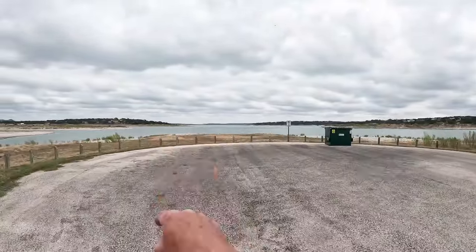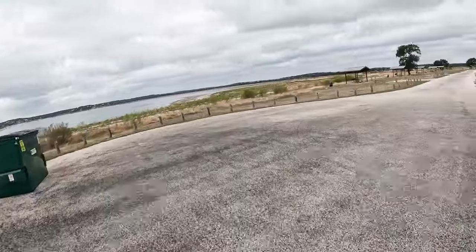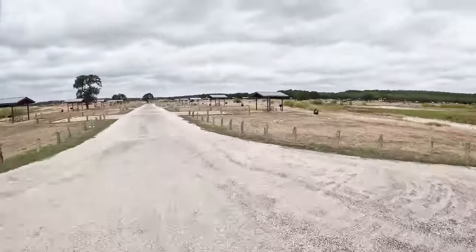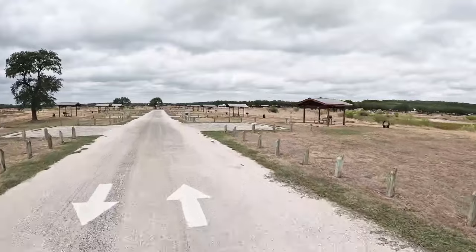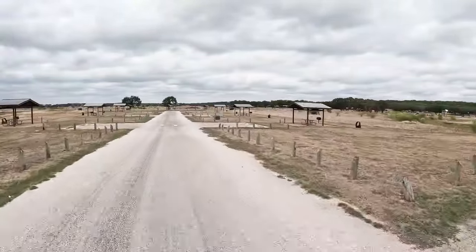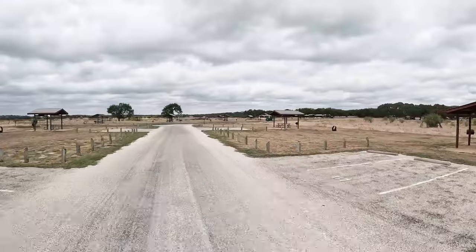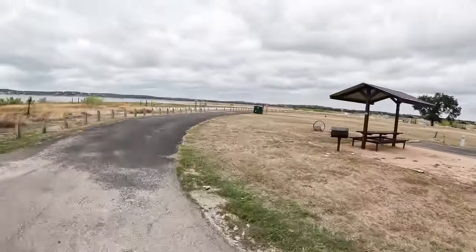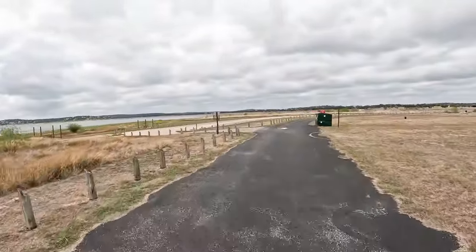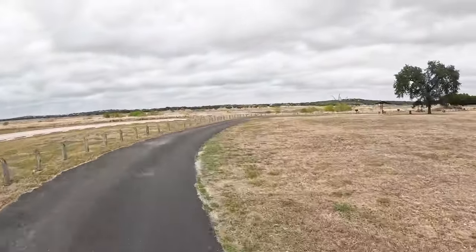you look way down there, you can see the dam. But it's way down there, and you probably can't see it. Right. Heading back the other way. These are all fairly unremarkable. Here, coming up on our left is the parking for the beach area. But as you can see, the water's so low, there's no beach.